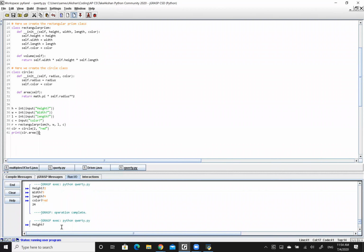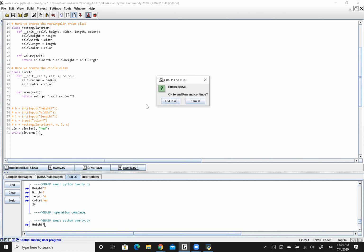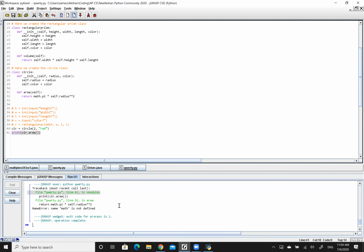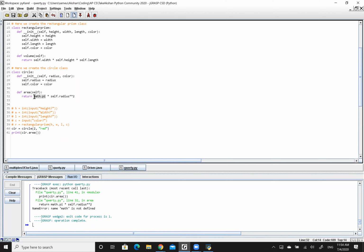And now if I typed in the height, or no, the height is for this rectangular prism, comment that out, because now we just want to see the circle. Oh, right. So when I typed in math.pi, what Python does is it looks in my program and it doesn't see the word math here. So what we want to do is import math.